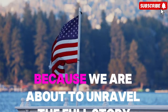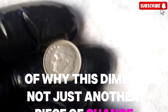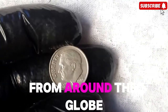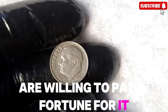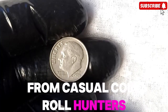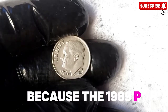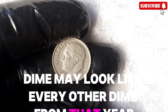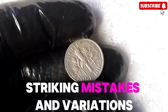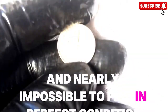Well, sit back, because we are about to unravel the whole story of why this dime is not just another piece of change, but a once-in-a-lifetime discovery, and why collectors and investors from around the globe are willing to pay a fortune for it. This coin has captured the imagination of everyone from casual coin roll hunters to professional numismatists, because the 1989 dime may look like every other dime from that year, but in reality it hides a series of minting errors, striking mistakes, and variations that make it exceptionally rare and nearly impossible to find in perfect condition.